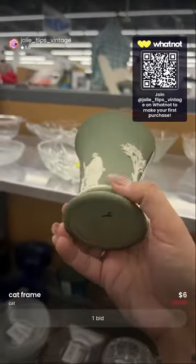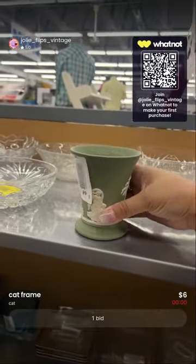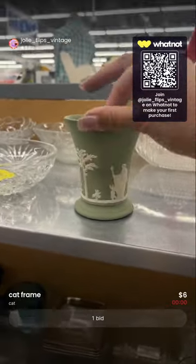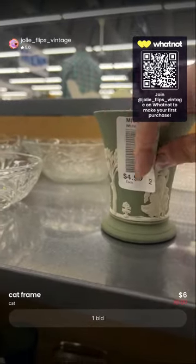You guys, this is Wedgwood. It's 5. This would run for 15 if anyone is interested. It's the sage. I think somebody would want this. I don't know if anything is chipped on it. It doesn't look like it. But that's a good deal on that.